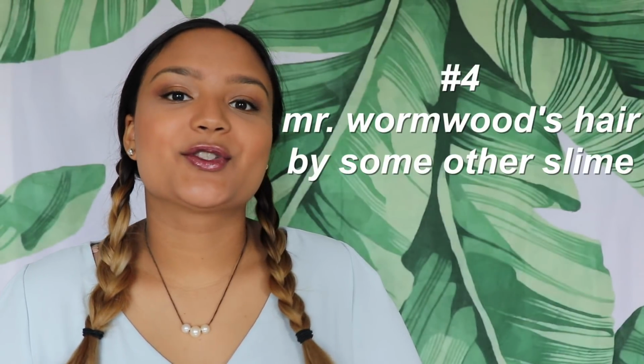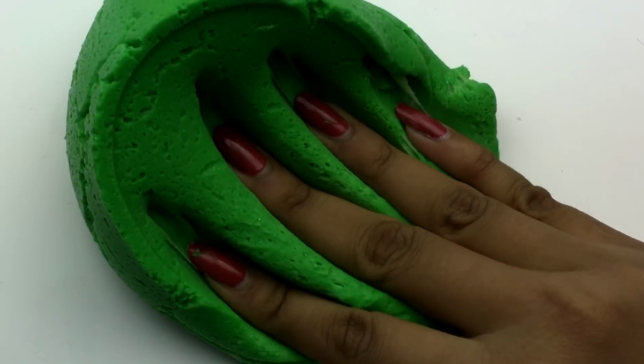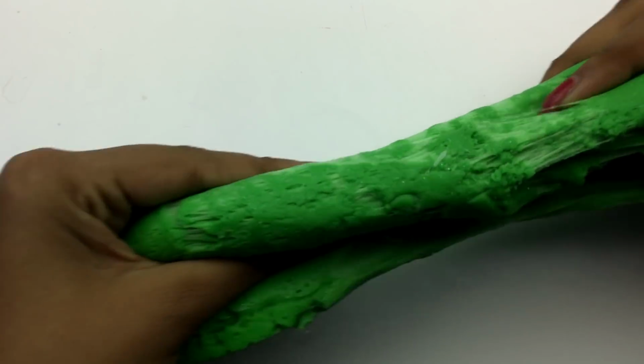Number 4, Mr. Wormwood's Hair by Some Other Slime. This slime is a little bit harder to fluff up, but there is minimal fallout and it's not very wet. The scent is to die for and the color is gorgeous.